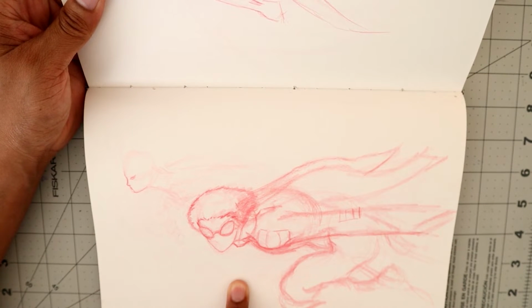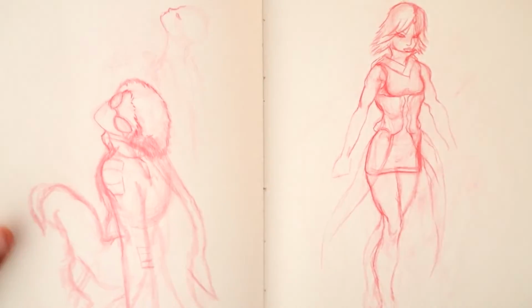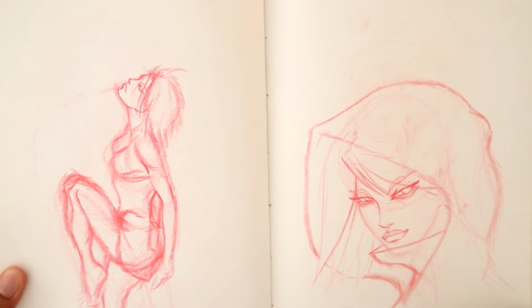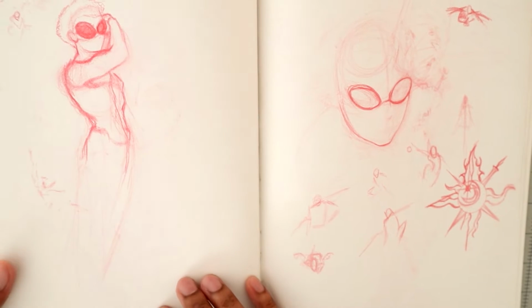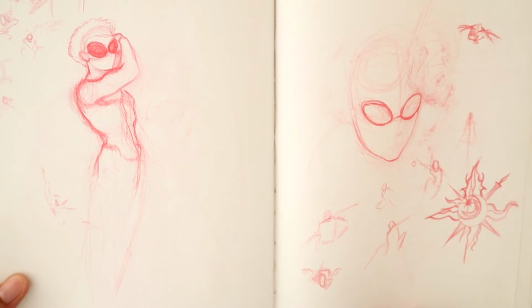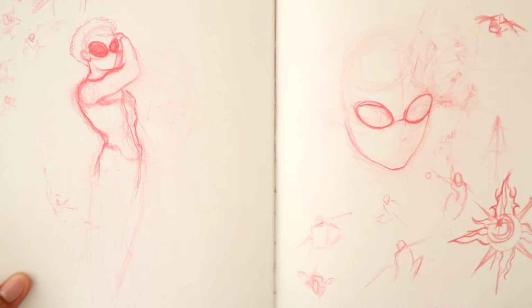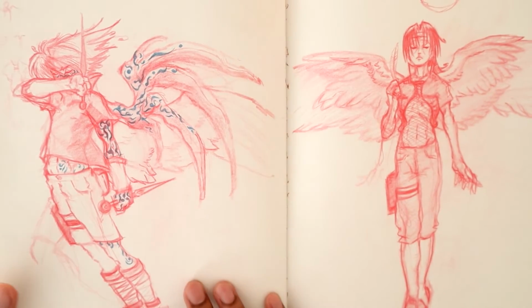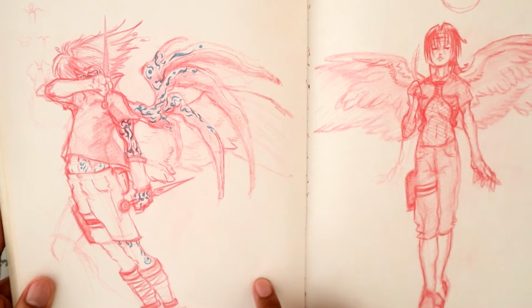Man, this is... Oh god. Oh boy. Assistant again. It's not bad. Not great. I like the Spider-Man. Oh, maybe that's why I was drawing Spider-Man at the time. Oh, and more Sasuke corrupted.